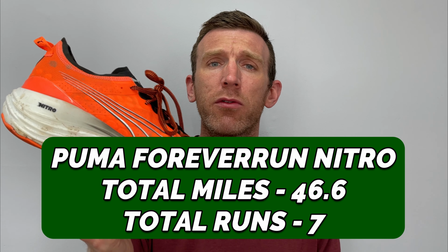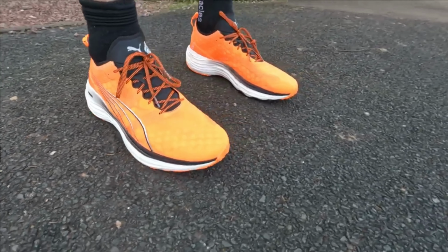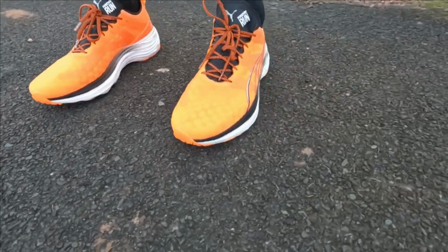So this one's propping things up in third place. And then we move on to second place, 46.6 miles for the Puma Forever Run Nitro. Arguably for me, probably my favorite shoe out of this list. This came into my possession a little bit later. I'm going to give you the pros and cons between this and first place shortly, but this has been a real delight to run in.